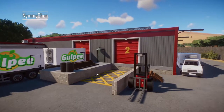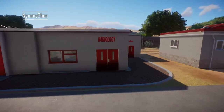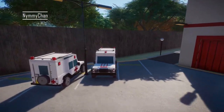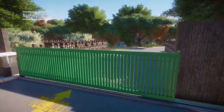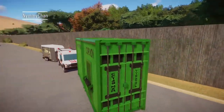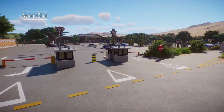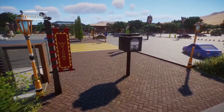I kind of like that. And different docks, you know, for loading. Radiology, quarantine, research lab. You have these ambulance trucks, veterinary vehicles. So cool. So this is the entrance to the zoo. Container. Animal transport. Nice. So I'm just gonna go back this way because we want to go into the actual entrance. Oh, this is not an entrance, that's an exit. Oh, you even have a bus stop. That is so cool.